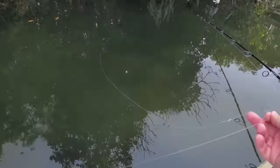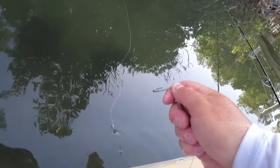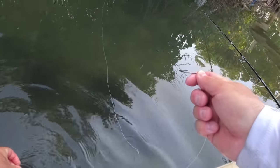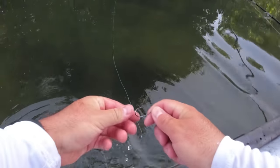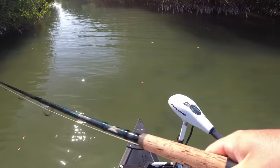Didn't frame me up. We'll just throw on another croaker. I don't have a whole lot left. I'm gonna have to probably grab some mullet here soon if I wanna keep catching fish today, because it's early, and I don't know. I just must have miscalculated. I didn't think I'd be using this many croakers, but I'm almost out. Two nice snook right here.